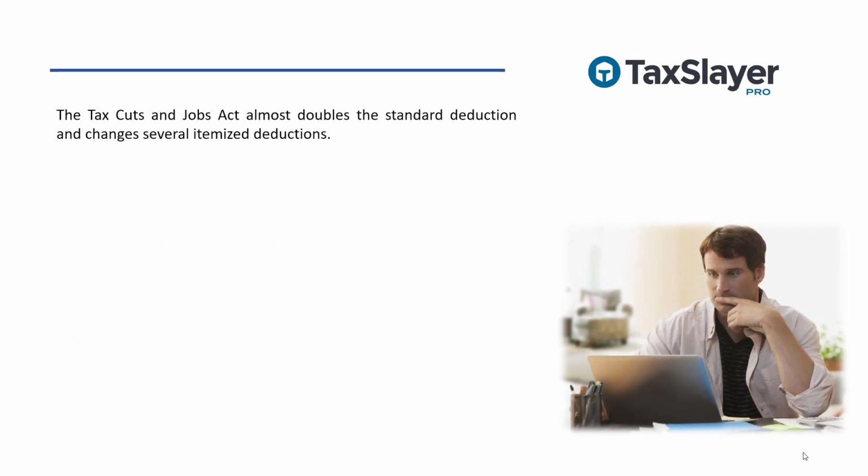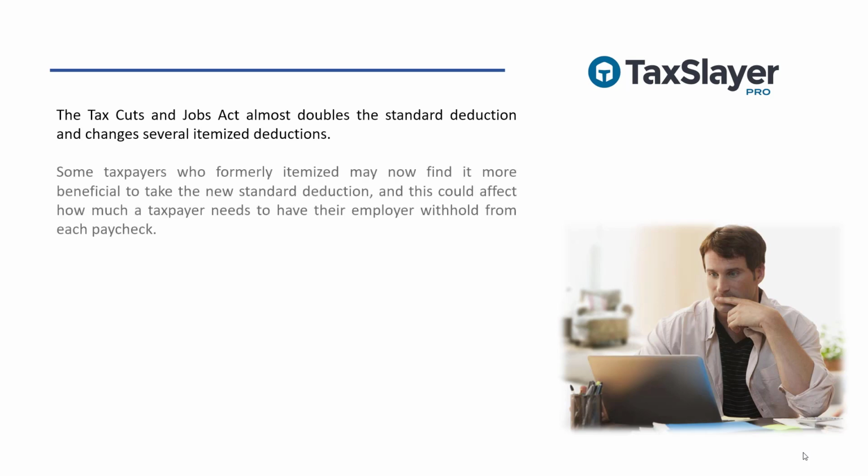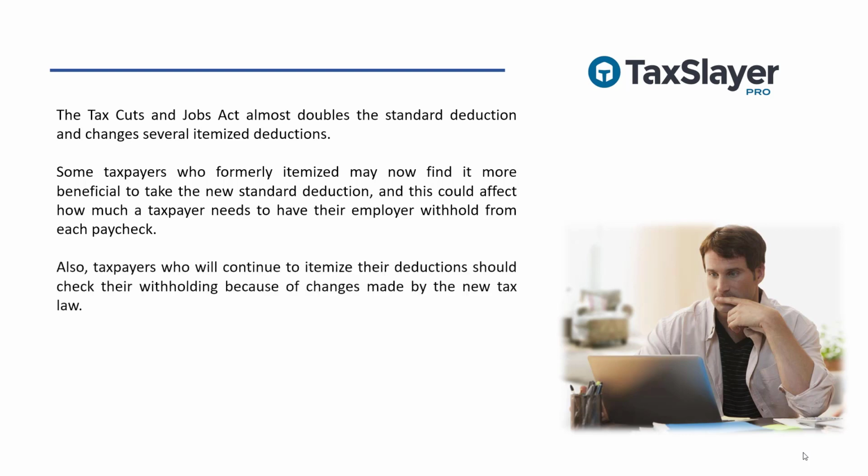The Tax Cuts and Jobs Act almost doubles the standard deduction and changes several itemized deductions. Again, these two items are very important that you may want to go over with your tax clients. Some taxpayers who formerly itemized may now find it more beneficial to take the new standard deduction amount. This could affect how much a taxpayer, your clients, need to have their employer withhold from each paycheck. Also, taxpayers who will continue to itemize their deductions should also check their withholding because of changes made by the new tax law.